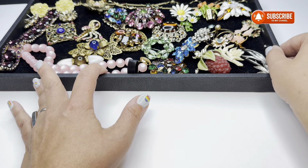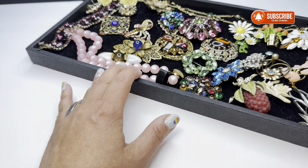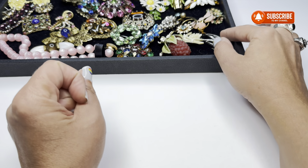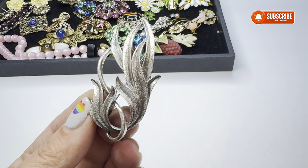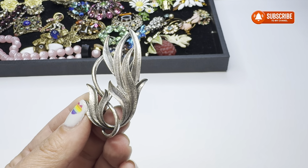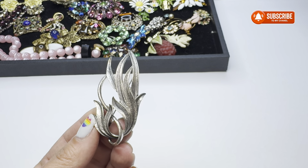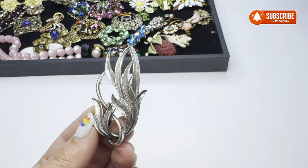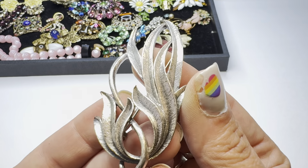Let's just get into this. I guess I'll just keep it back here. Okay, so the first item, come on, and let's move these lights a little bit closer. Make sure that we're as bright as possible. There we go. Okay, so this here is just a simple little brooch.